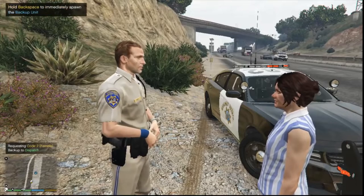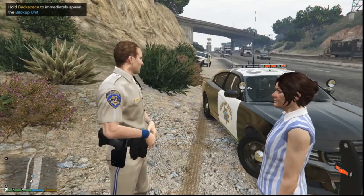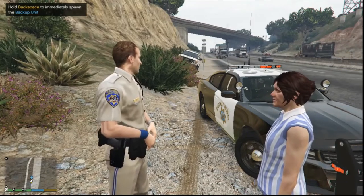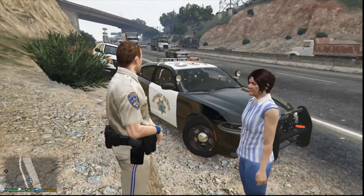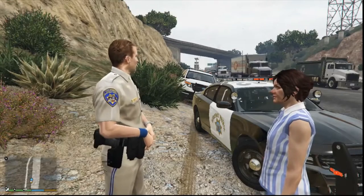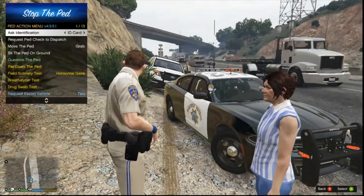Oh, that's right. I forgot to take out the Washington State Patrol cars. Whoops. My bad on that one. But just act like it's a LAPD car. Don't. Turn your dang siren off! Turn it off! There you go.